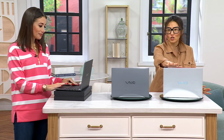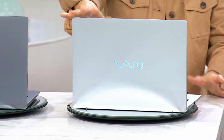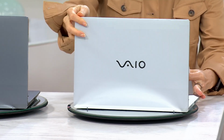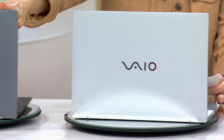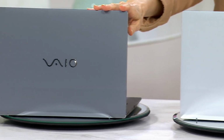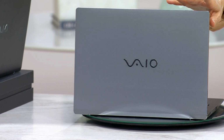So let me give you the choices. They're both super sleek. Here is the steel, which is that beautiful, clean silver, and I love the logo as well. And then we also have it in the iron color. This one is a more limited choice.